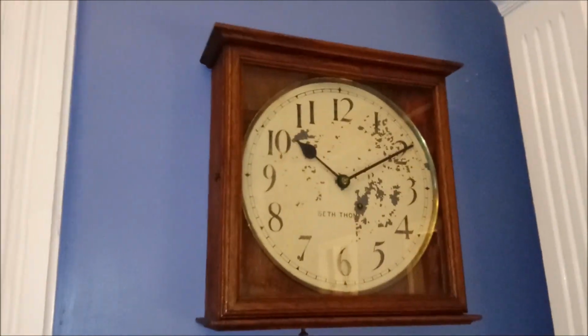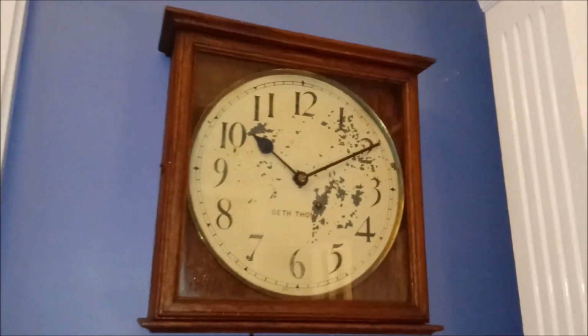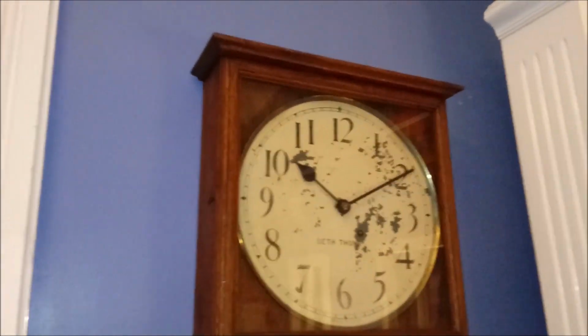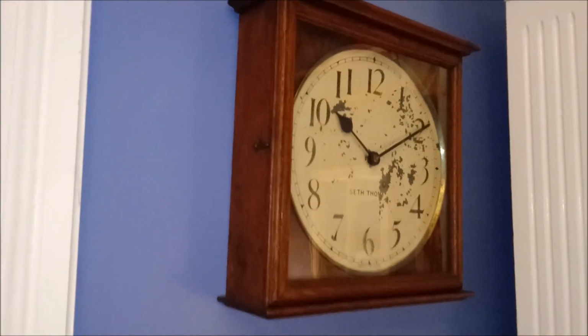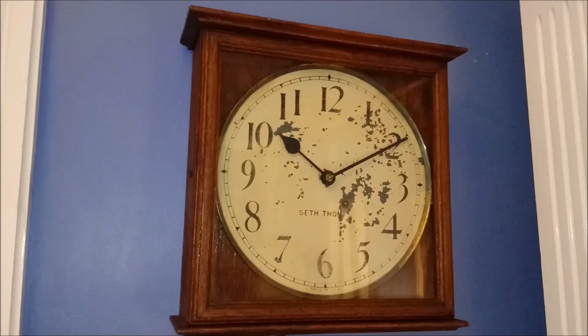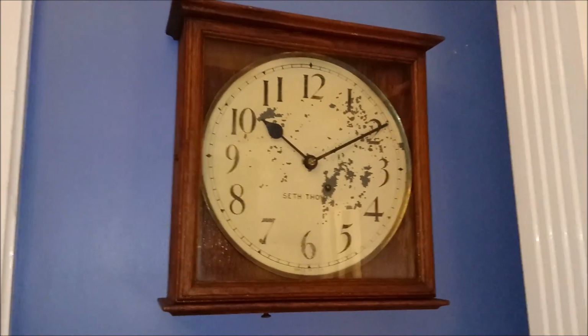Okay, this is a 1900 Seth Thomas clock. It has a 12-inch dial. It's about 15.5 inches by 16 or so. It was made with quarter sawn oak, which keeps it nice and straight. The wood doesn't warp.